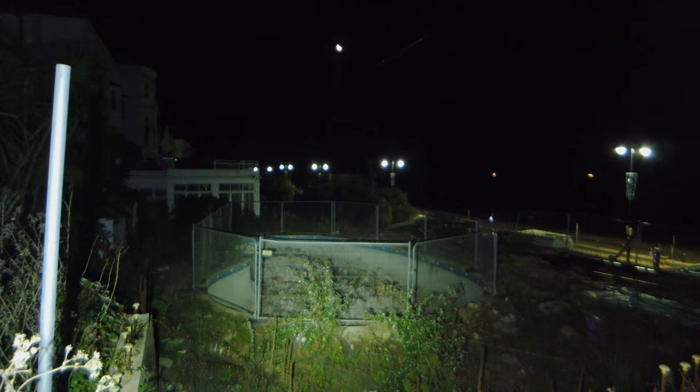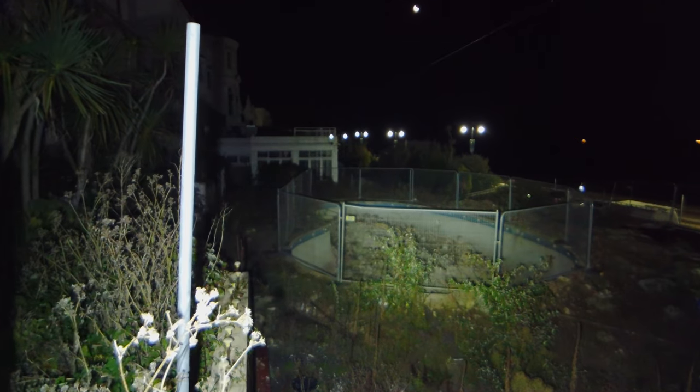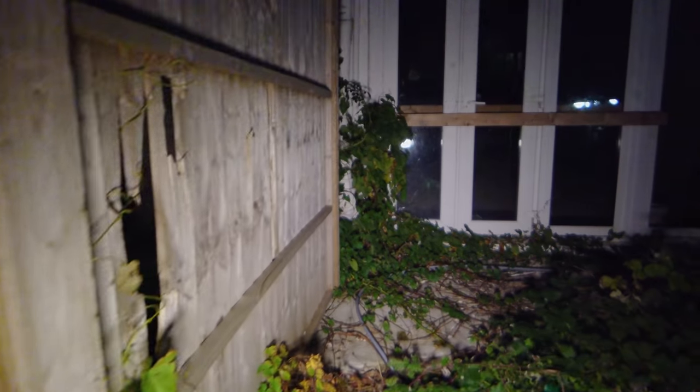So there's the swimming pool. You can't really see it, but let's give you a blast of swimming pool. There's a swimming pool. Right, I'm gonna walk all the way around now. It's the boring bit, isn't it, getting out? It's a slow bit.